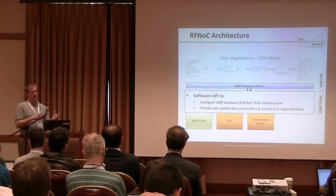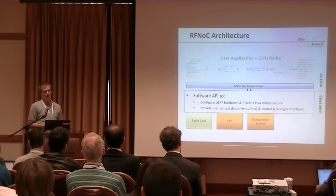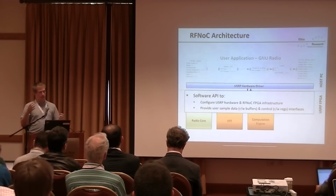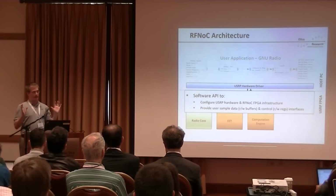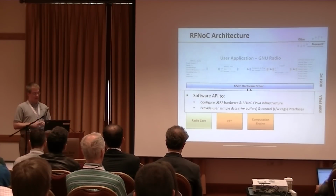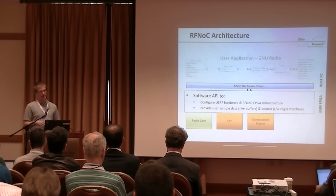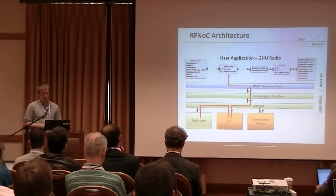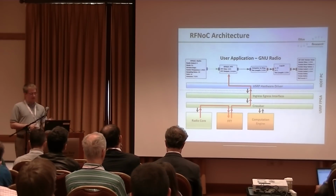You could have a system without a host. But in general, for ease of programming, we tend to have a host PC hooked up. Also, from the user perspective, it's providing you essentially read-write sample buffers, along with functions and interfaces to be able to read and write control and status registers. So we're back now at this point where I'm showing the radio port going to the FFT up in that block.